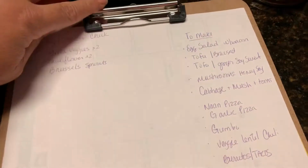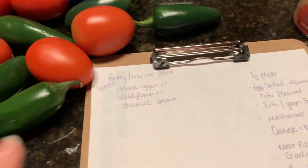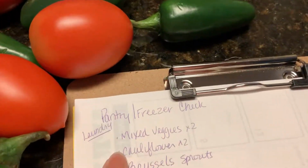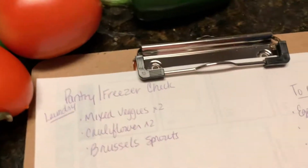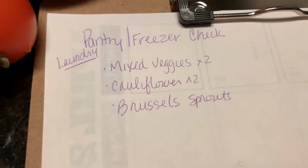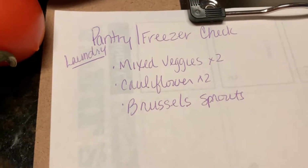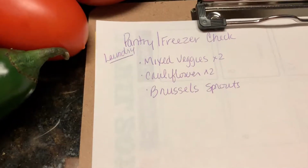Okay, so I wanted to quickly go over our list. As I said, when I did my shopping, I really just got a little bit of stuff because I knew that I already had things in my freezer. So in my checklist, I went through my freezer in my laundry room, and I found out that I still had plenty of vegetables. I have 2 bags of mixed vegetables, 2 bags of cauliflower, and I think 4 or 5 bags of Brussels sprouts. So I don't need any veggies for the week.